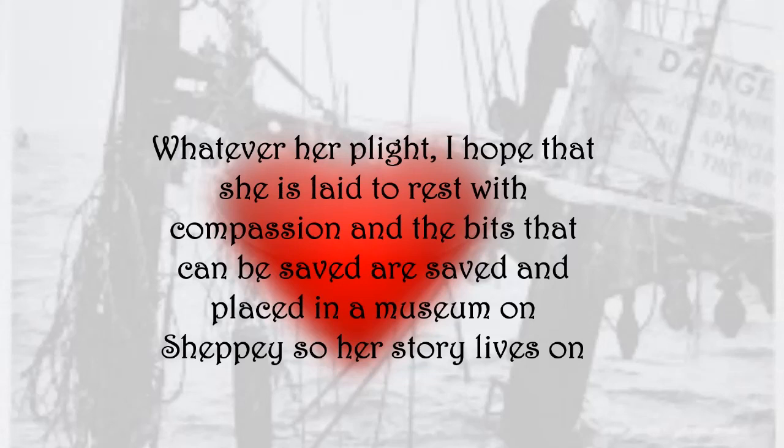Whatever her plight, I hope that she is laid to rest with compassion, and the bits that can be saved are saved, and placed in a museum on Sheppey so that her story lives on.